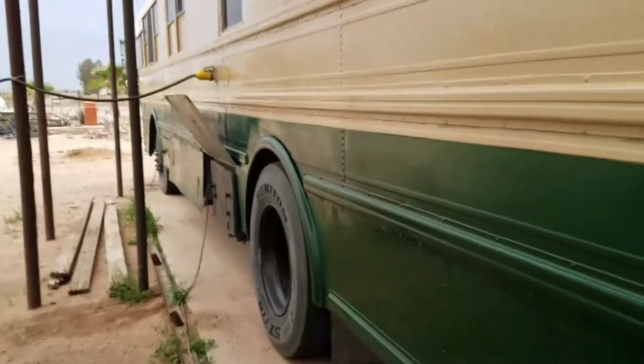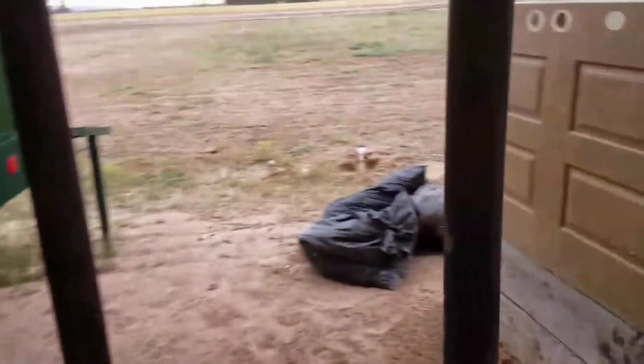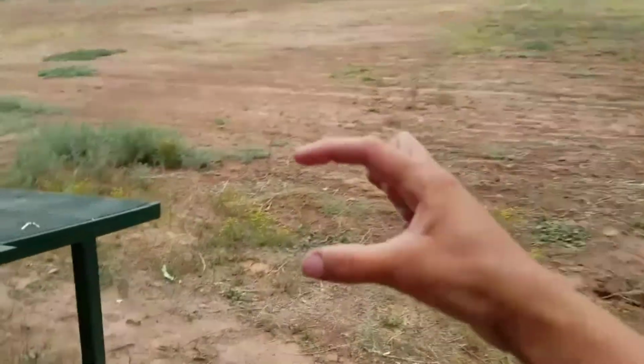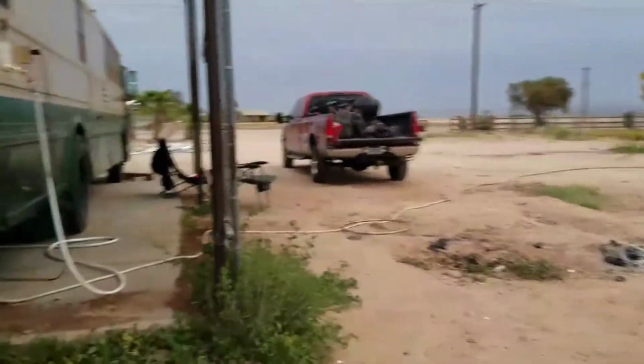But yeah, this is it. We're pretty much packed and ready to go. We also picked up the stabilizer jacks. After we took the toolbox off, the stabilizer jacks were off the ground by like this much. Wow. Like, that was crazy. So yeah, this is it.